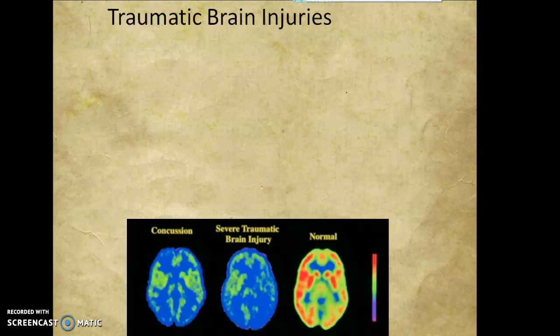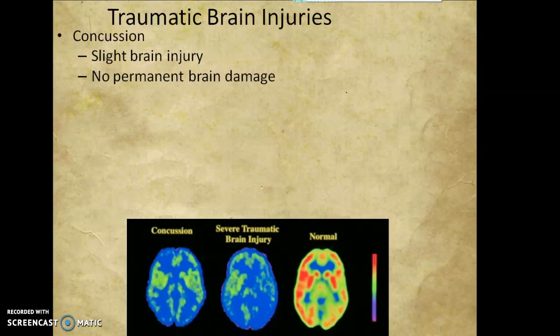All right. Getting into some of the brain injury stuff. So there's three major categories of traumatic brain injuries. Sometimes these will be abbreviated as TBIs. Okay, so a traumatic brain injury, one that is fairly common, mainly because nowadays we have better ways of diagnosing it than we used to. But one of the traumatic brain injuries that you see often are concussions.